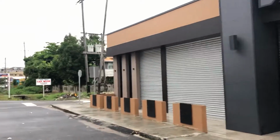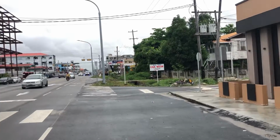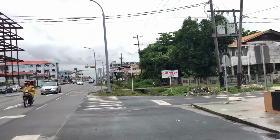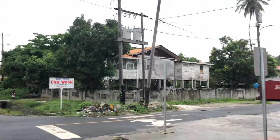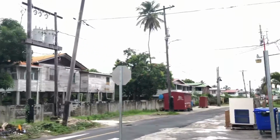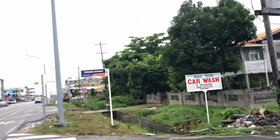Dolce Bar Bistro. And now we're in Campbellville, 2nd Street. Campbellville, when we cross over Drury Lane, we're in Campbellville. 2nd Street, Campbellville.